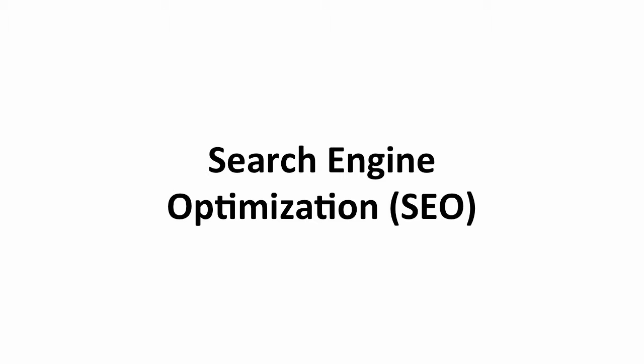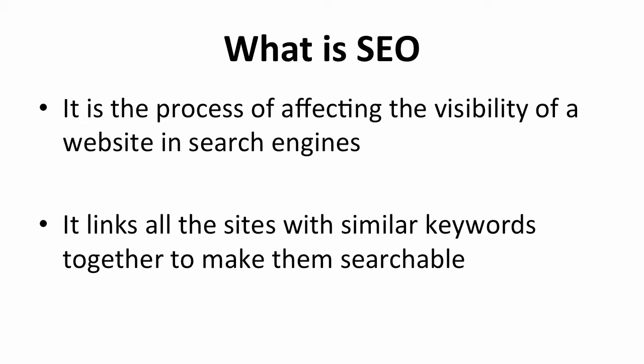So without further ado, I'm going to tell you the secrets of optimizing the SEO of your store. Before we get any further in depth, we must first understand the basics of SEO. For everyone's benefit, let's refresh our minds on the concept of SEO. SEO is the process of affecting the visibility of a website in search engines. The better you optimize your store with SEO, the higher the visibility of your store on search results pages.